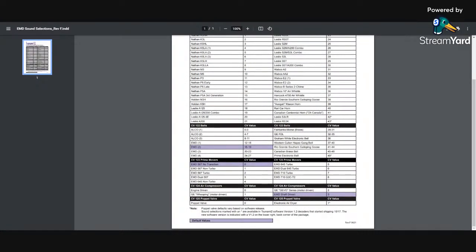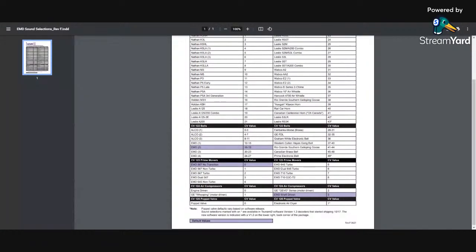All your different bells. They have a bell for the Rio Grande Southern Galloping Goose. So, different ones there. And, of course, the prime movers. And like I said, this one we did CV8 for this EMD 710 G3C T-2. So, all right. So let's go ahead and look up the next thing I need to share with you.